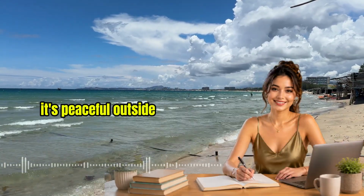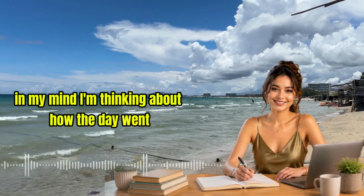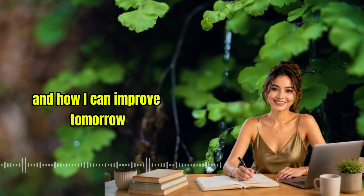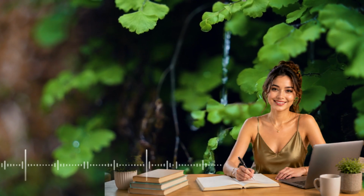It's peaceful outside, and I'm using this moment to practice English in my mind. I'm thinking about how the day went and how I can improve tomorrow. Now shadow this with me.